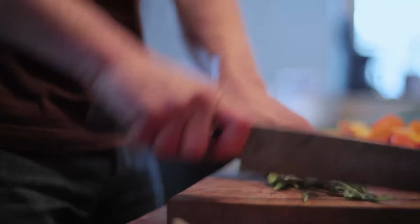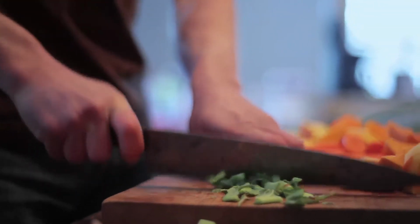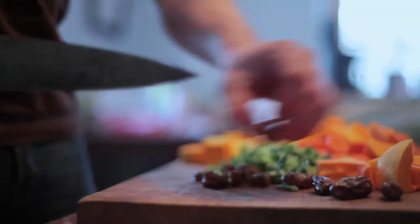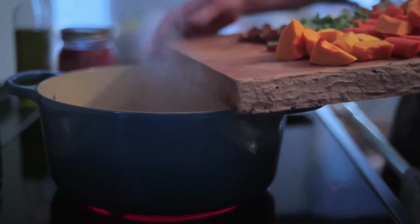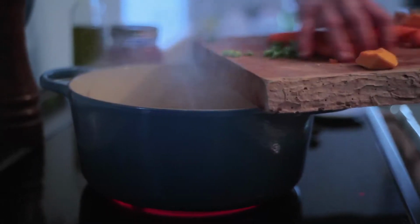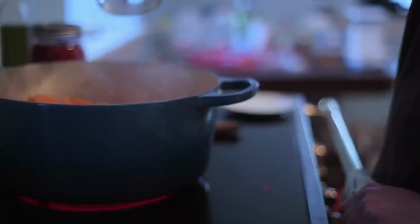Now I've got those kale stems that I saved for my kale chips. I'll just cut those in small pieces. And finally, I've got 8 dates. And the reason that I'm adding these is because they add a really gentle, subtle sweetness. All these veggies go in the pot. Put that in there along with about 3 cups of water.